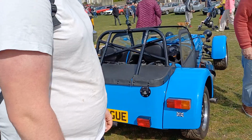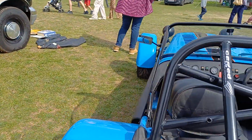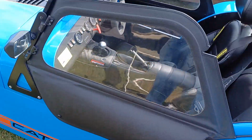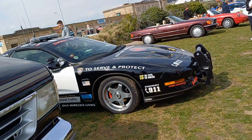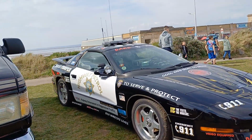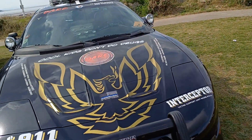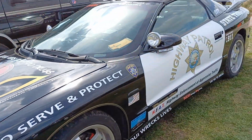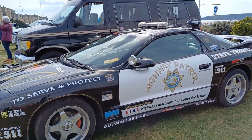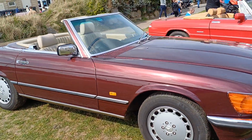And on to the Caterham. Try not to get a number plate in. Look at that. Interceptor. There you go, folks. Bit of everything today. Oh, that's clean.